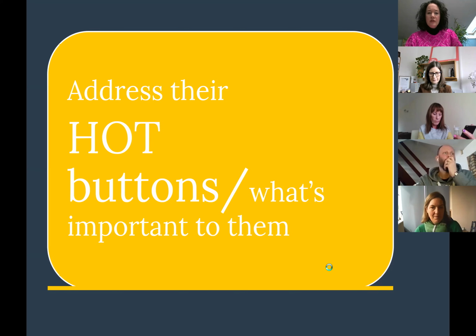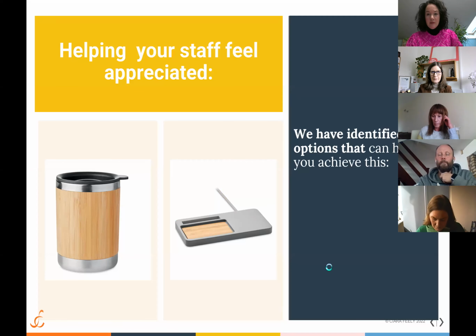Okay, so you want to make sure that you're addressing their hot buttons and what's important to them. And again, in the body of it. Now, you won't need to do this for every quote, but I'm giving you a really good example here of how to personalize it easily. So maybe your heading is how you're helping the staff to feel appreciated. We've identified a few options, and immediately you're making it visual. Does this feel like you're consulting here and really personalizing it, and these are my suggestions, right? And again, really, really visual.